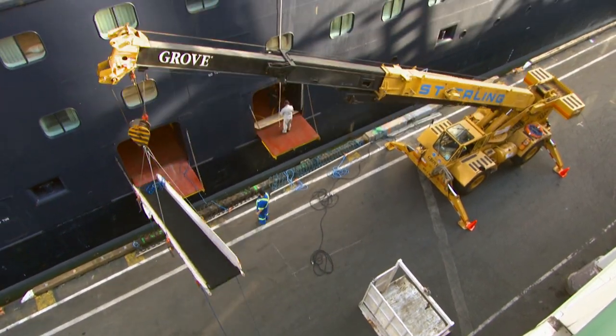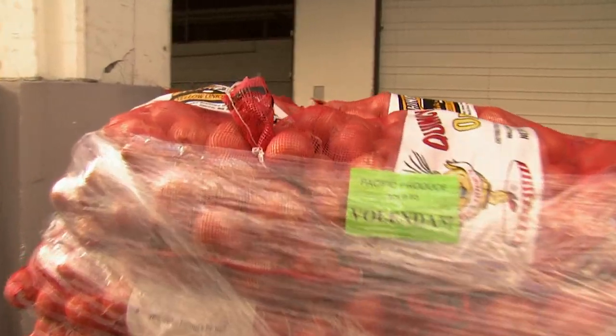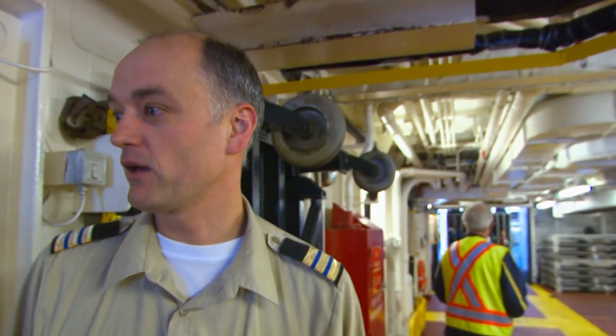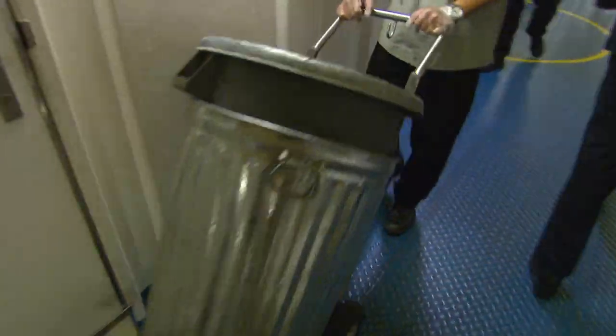The Volendam has just returned from a West Coast cruise. It needs fuel, food, and fresh passengers. It all must happen in 8 short hours. We are very quick in offloading. Standing by on shore is an army.